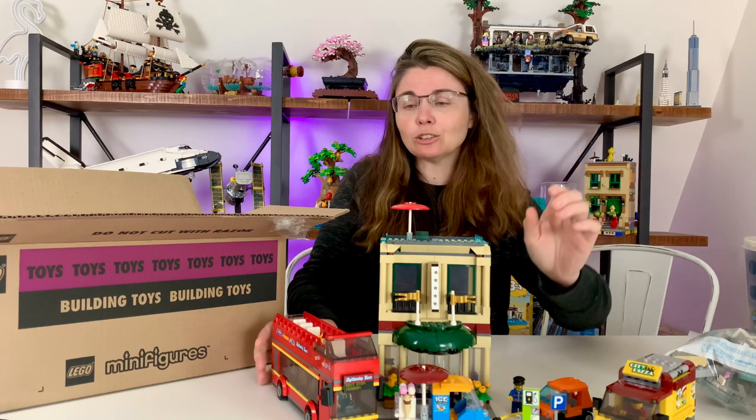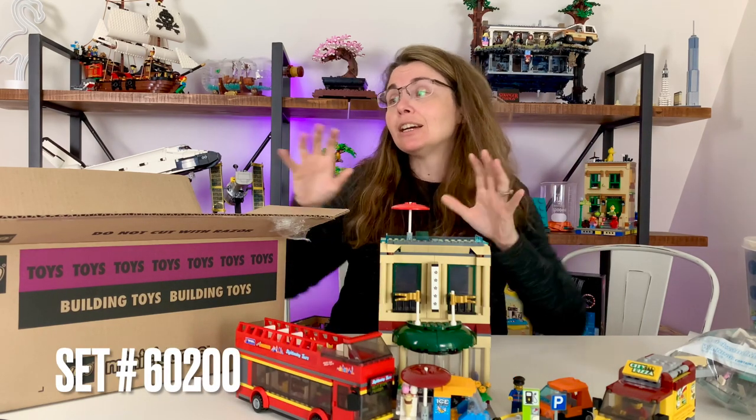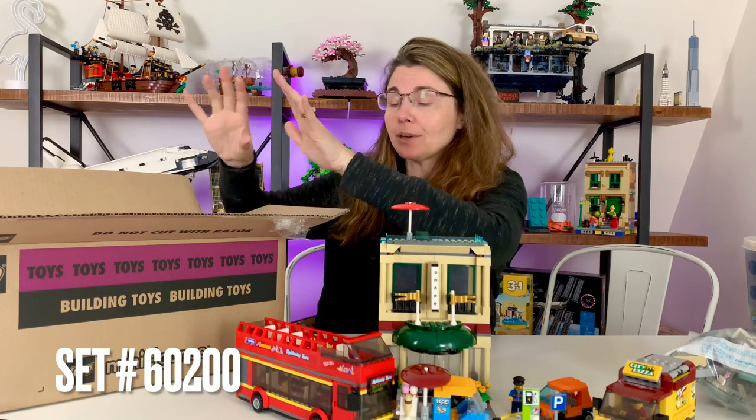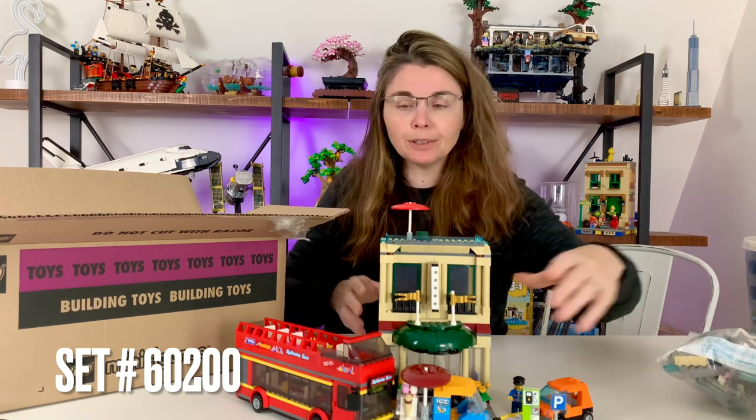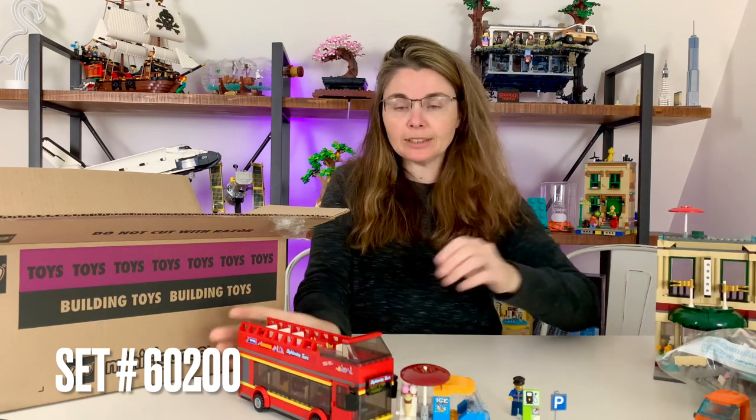We got the pizza truck and we got the sightseeing truck and the hotel, but now here is the set that I picked up, okay? So let's move these out of the way without destroying them.